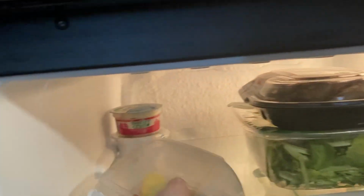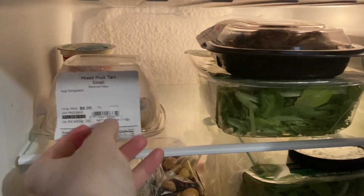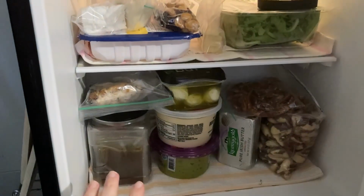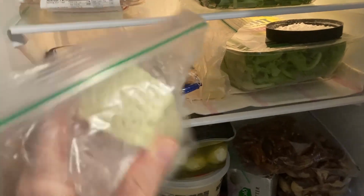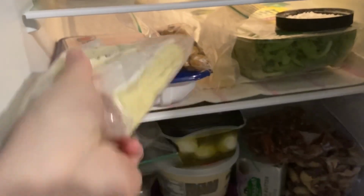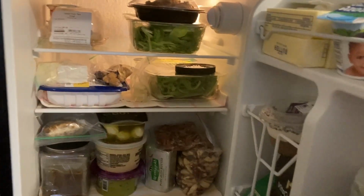Now, I'm missing a dessert up here because I did eat the cheesecake. Everything looks really good. I've got to still cook this lamb. Putting the cheeses in these little plastic baggies really helps. I'll be eating a lot of salad, a lot of good stuff here.